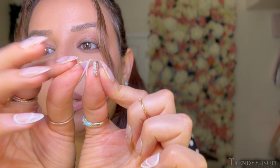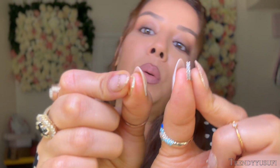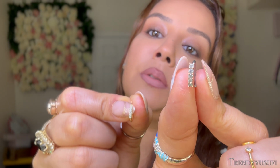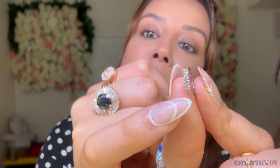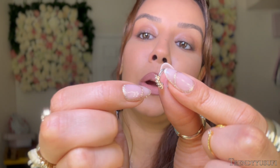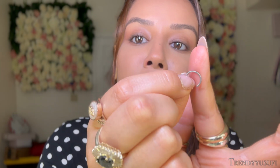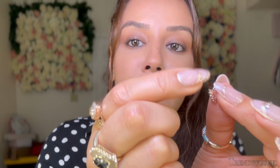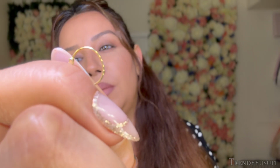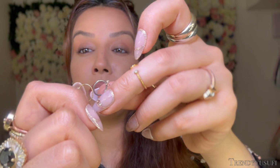Another one, it's similar to this one, as you guys see. You guys see that? I don't know why it's getting blurry, but this is the gold one that I put on. This is the silver one that I have. The diamonds are a lot bigger. Even the nose ring itself that goes into your nose, that metal piece, it's also thicker, as you see, versus this one. This one is a little bit more thin. You guys see the difference?